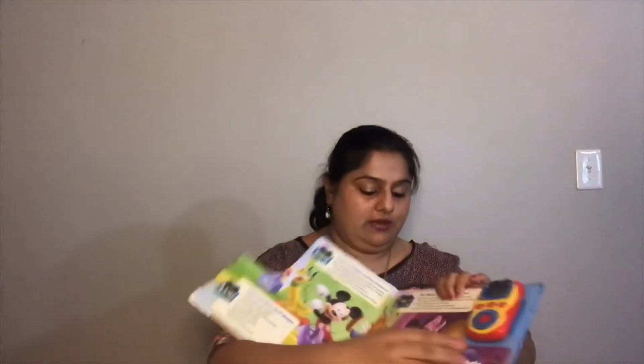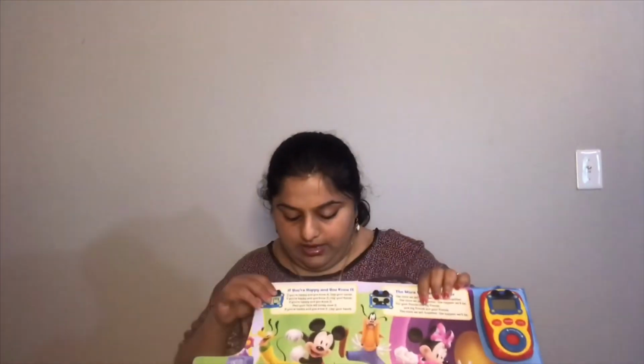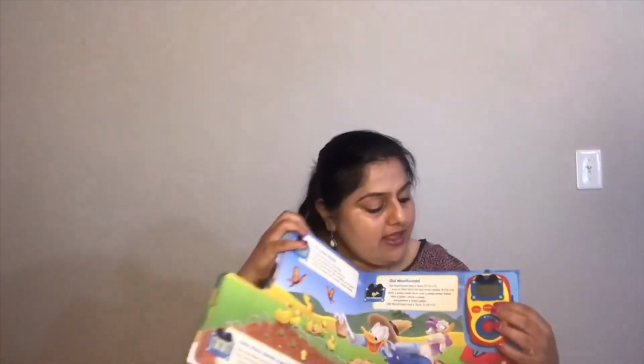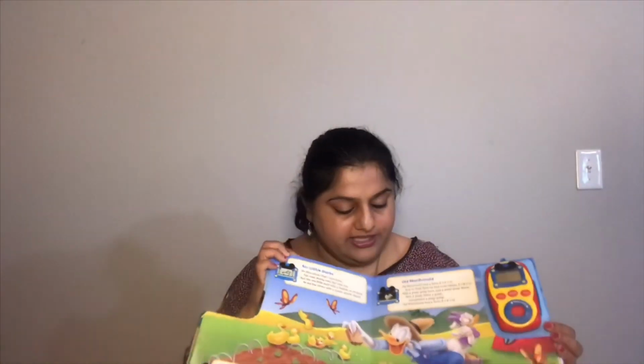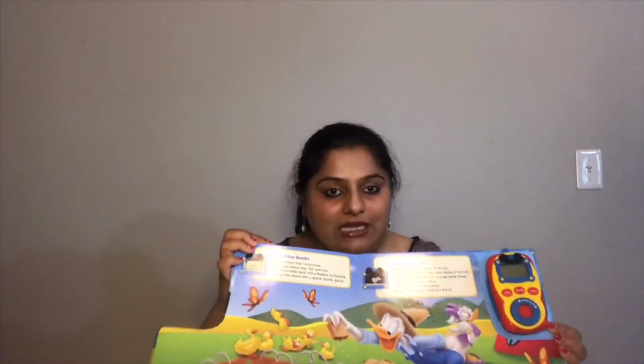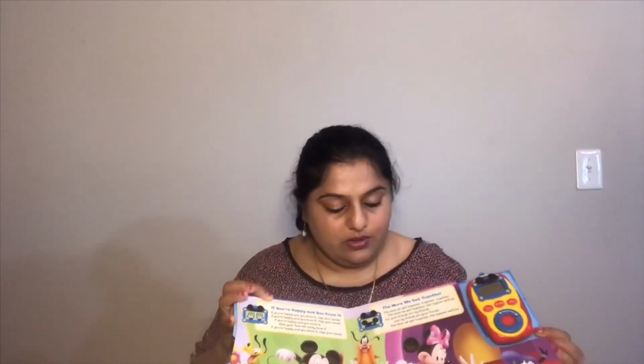You can read the rhymes the way they are. This is one, and this is another song to go. This one is not instrumental. Here are the rhymes, so they have given the rhymes and we can recite, and this will also play the same rhyme we want. We can shuffle, or we can play next, or go to the previous.